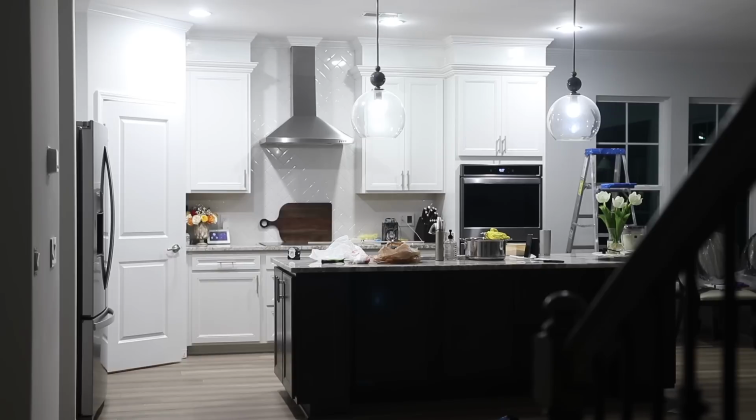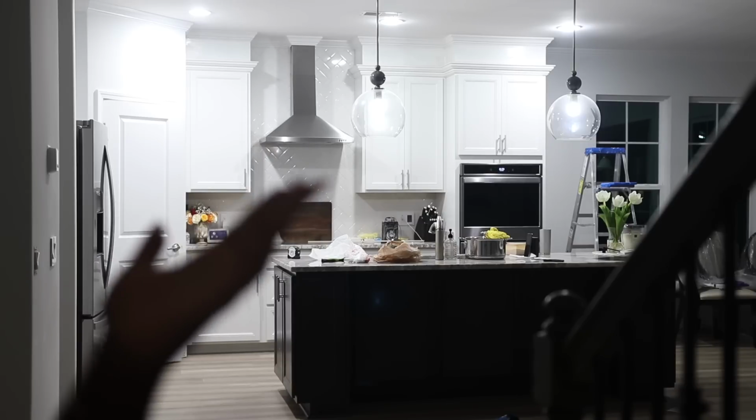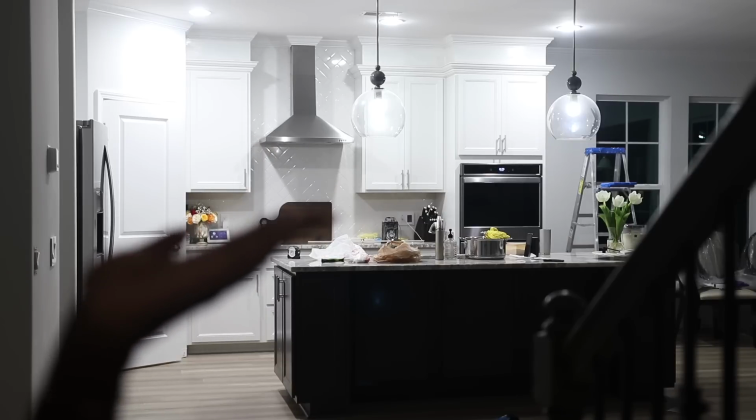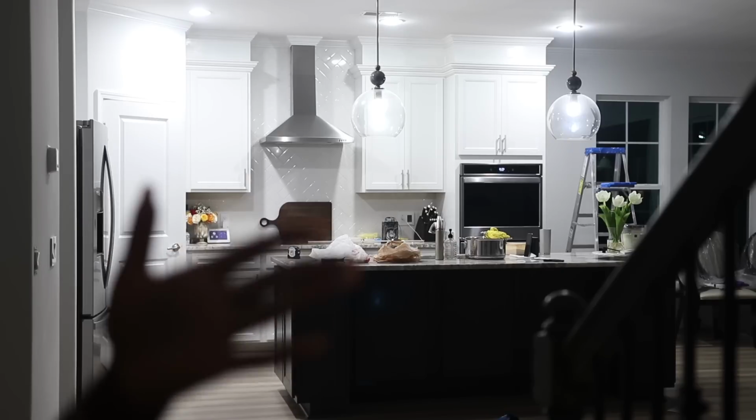Oh my gosh, you guys, it looks really, really, really good. I love it. And it's crazy because on Instagram, I've seen at least 20 different people with this exact layout. But now I feel like my kitchen kind of stands out on its own. When I think of turnkey ready, like this is my imagination. Like I'm coming into a house and I don't have to do anything.